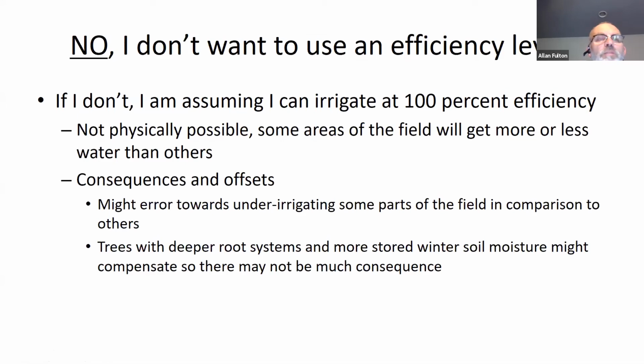So when you're reading the table and you're thinking about, do I look at the number at the top half of this table, or do I pick out the number on the lower half considering irrigation efficiency? Here's what I'd like you to remember. You don't have to absolutely use an efficiency level. You can simplify reading the table by just concentrating on the upper half of that table, the ETo table. If you don't adjust for irrigation efficiency, you are assuming that you can irrigate at 100% efficiency, which of course we know is not physically possible.